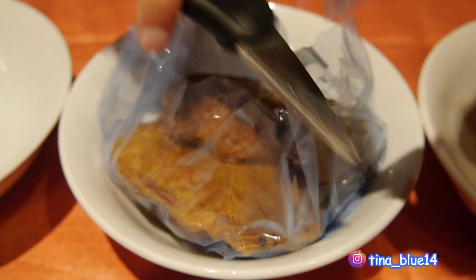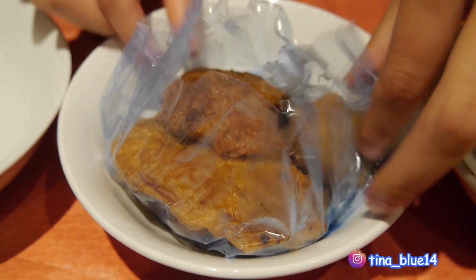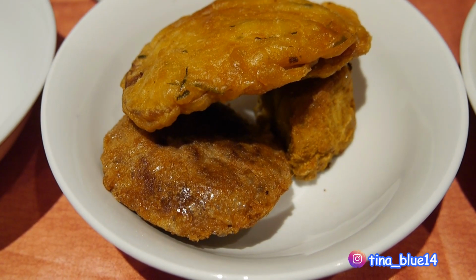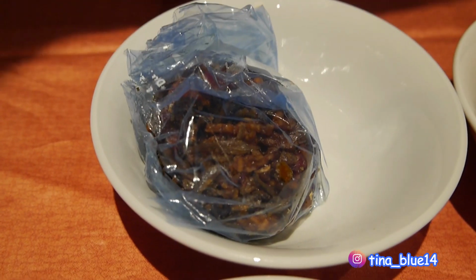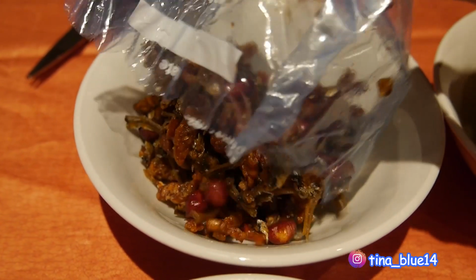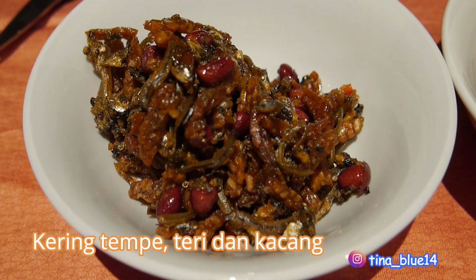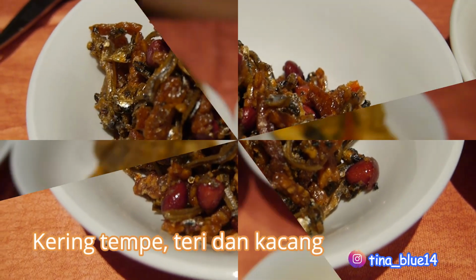Apa ini di dalamnya? Tempe. Sepertinya tempe perkedel. Oh, this is baby face with peanut. Yeah, baby face with peanut. This is nice one. I like.